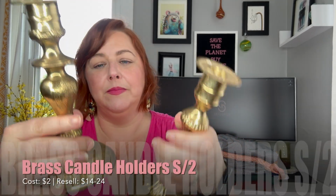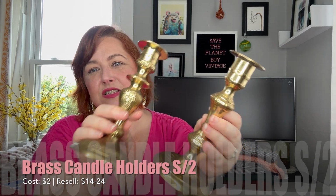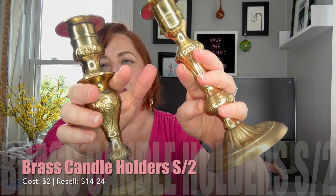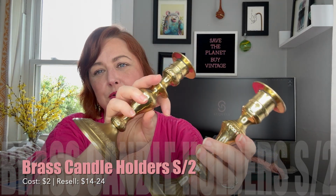And then this one has more of a floral leaf detail as well as on the bottom. They are about the same height. I'm thinking of selling them together just for like mismatchy boho eclectic vibes. What do you guys think? Would you do them together if they don't match, or would you do them separate?